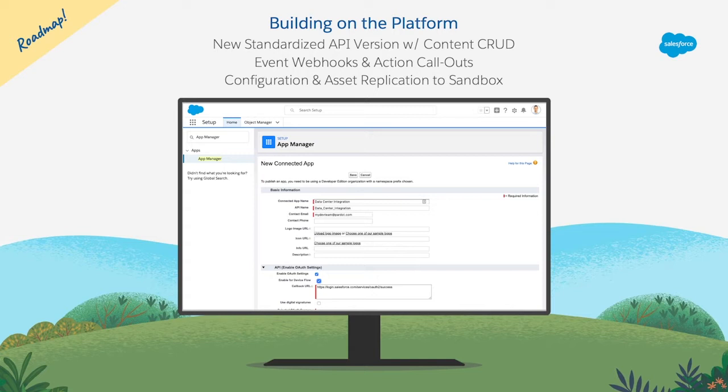With webhooks and action callouts, you'll be able to not only get to the data you need, but also to tie in additional actions to Pardot's data and automations flow. These will let you more tightly integrate events in Pardot to actions in third-party systems.